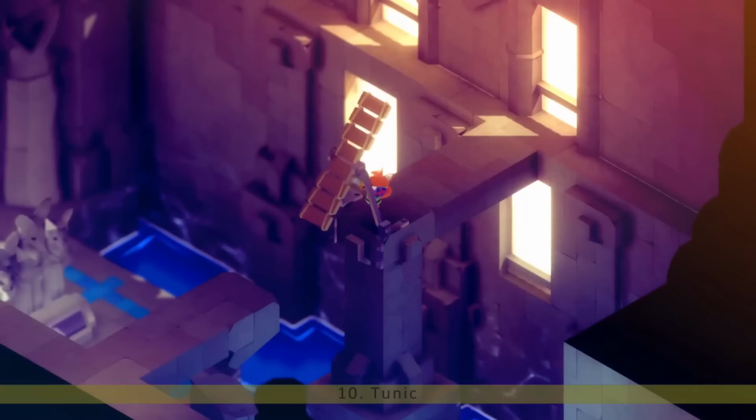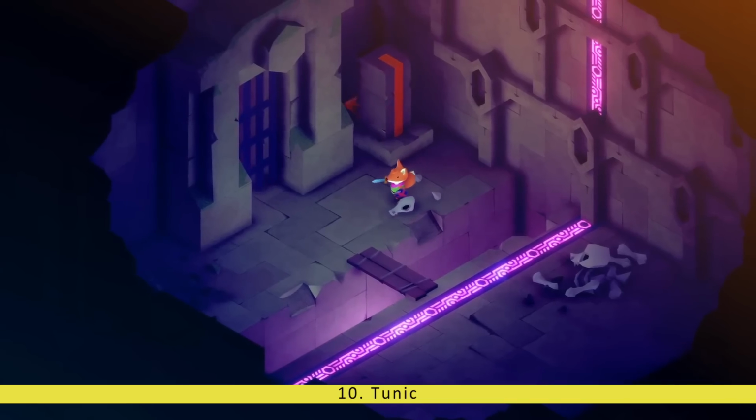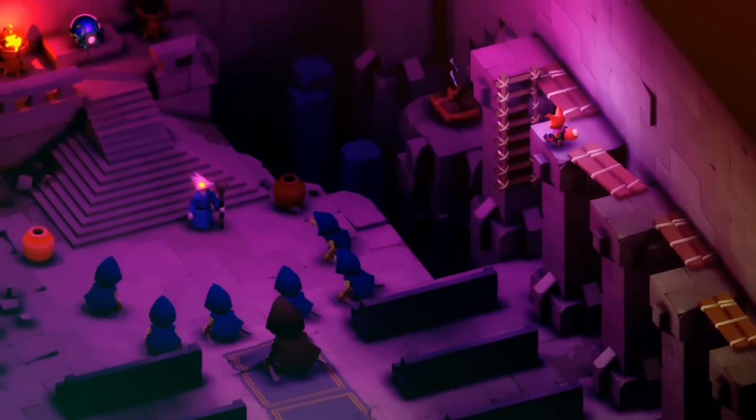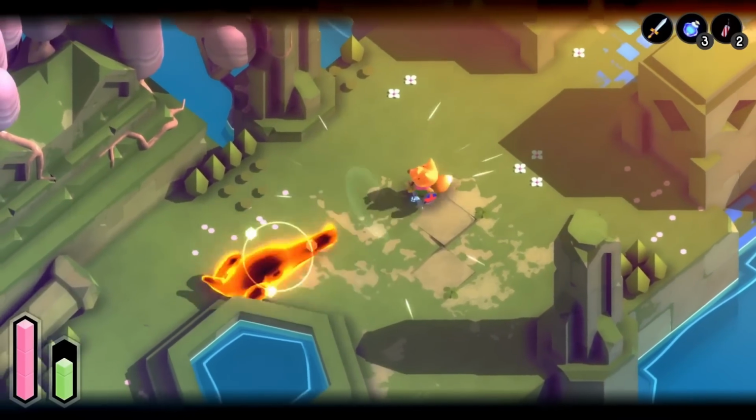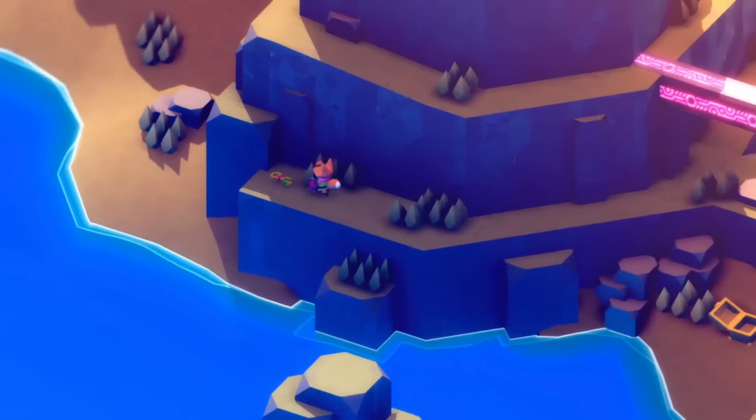Number 10, Tunic. Now, this is another one of those games that feels right at home on a Steam Deck. Its art style is truly gorgeous, though at first glance, it's easy to mistake Tunic as another top-down Zelda-like. But this game actually has so much more than that.